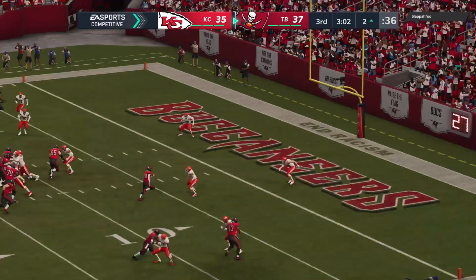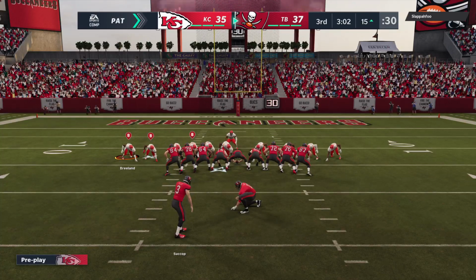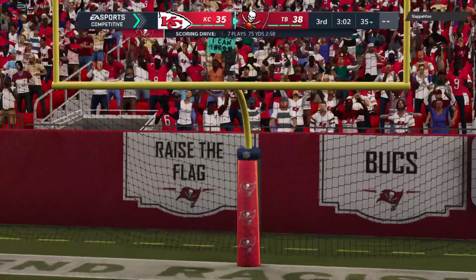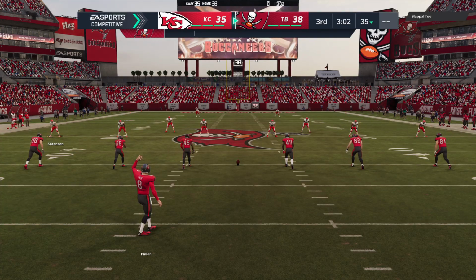And the Bucs are going to retake the lead. Succop for the extra point. And that one gives them a 3-point lead. Makes the score Buccaneers 38, Chiefs 35.